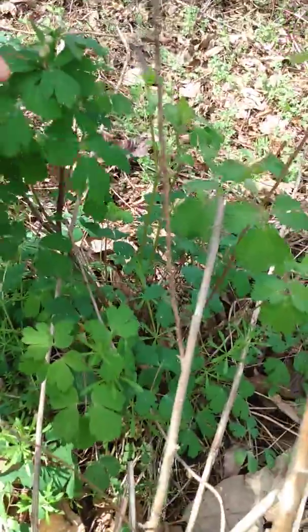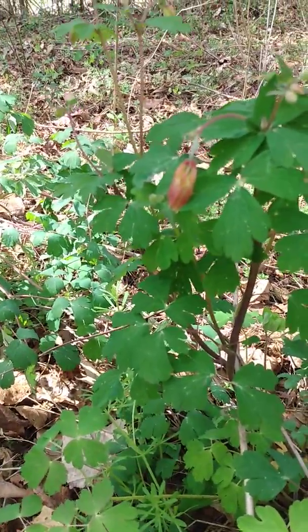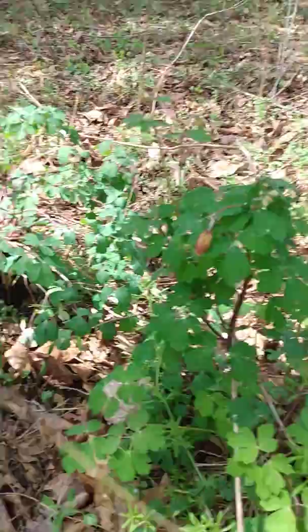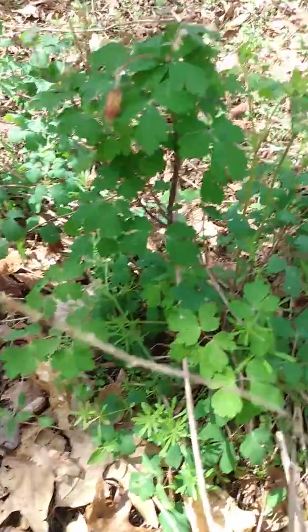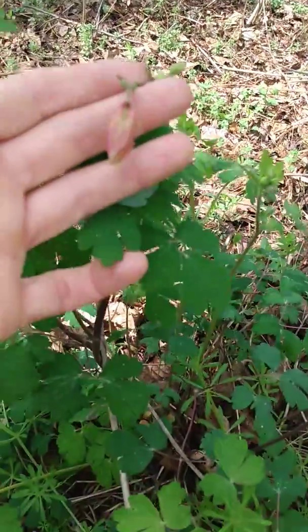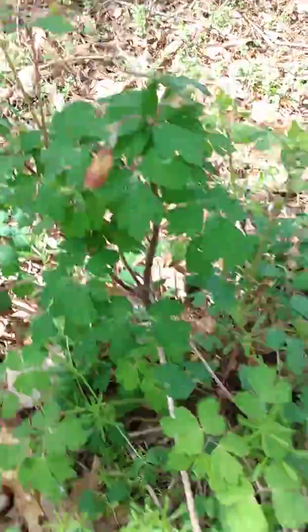Oh, look! Oh my gosh! It's the first actual little flower. Oh, I can't quite focus on it. Hold on. Yeah, it still doesn't want to focus, I think, because it's a little bit dark. But there she is. My favorite columbine.